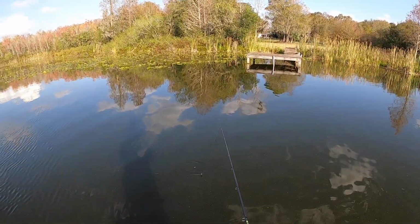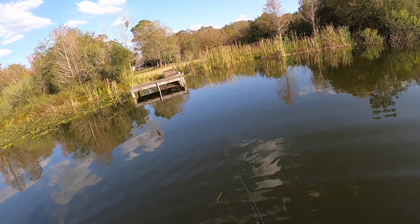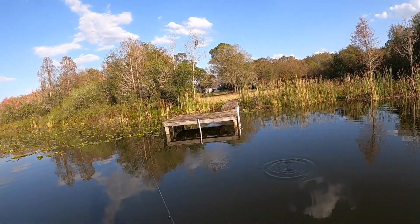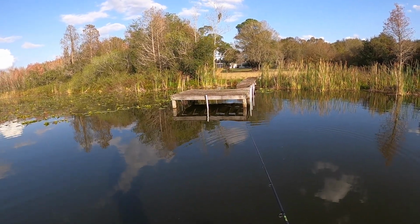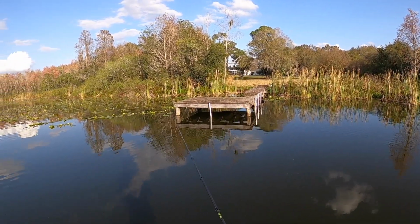I was skipping this under here. There we go. Let's see if there's any more down there. Felt like a good fish, man. I love fishing with this spinning combo.